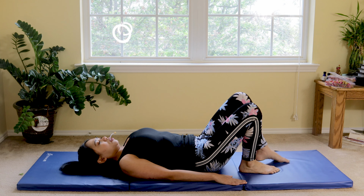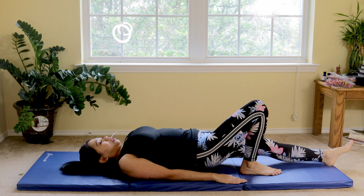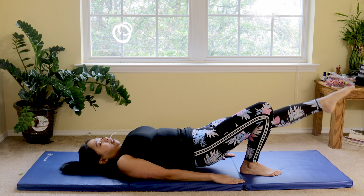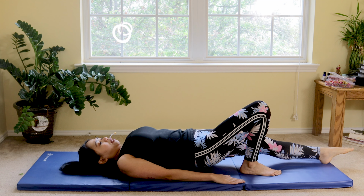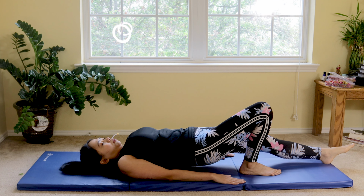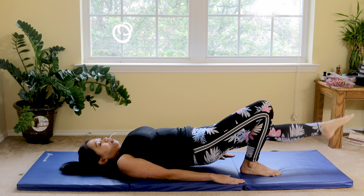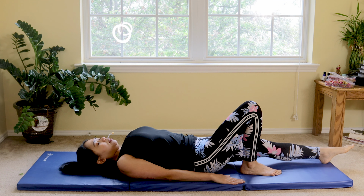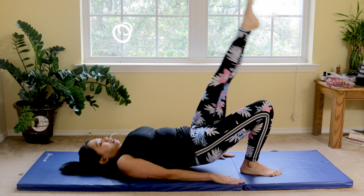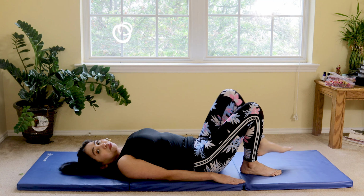Now we switch to the other side, so we're isolating one side of your glutes. Bridge and then lift the opposite leg to 90, and then lower it down gently as you breathe out, and slowly lower your glutes down. So lift, straight leg raise, slow and steady as you go down. And last one, bridge and then lift the opposite leg, and then slowly go down and gently lower yourself down.